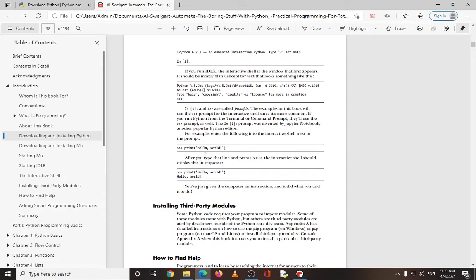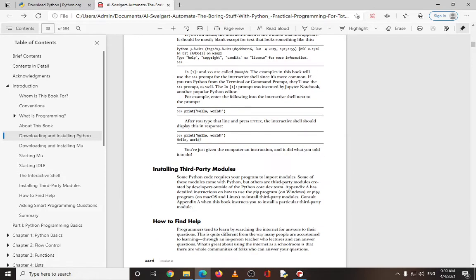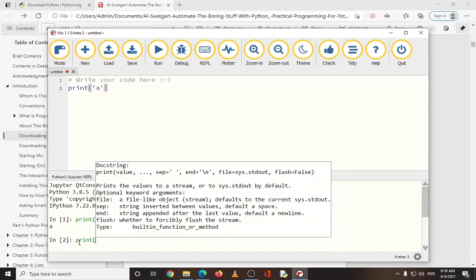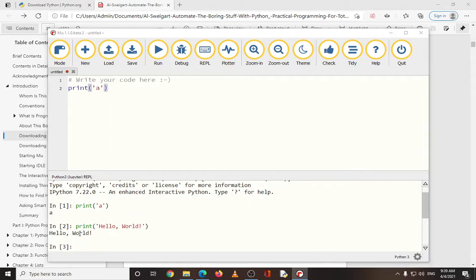Okay, so here is just like examples. Then print hello world. So let's try that in the interactive shell. Hello world. Yeah, so it outputs something like that.